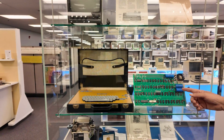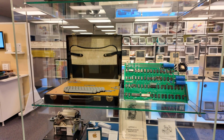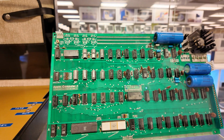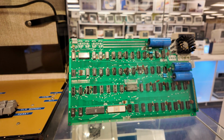Christie's is auctioning one from the Paul Allen collection. They're estimating it's going to bring in $500,000. We'll see what it auctions for. And when was the last time you powered it on? May 17th. Corey was here. Oh, okay. And we had a power on event.